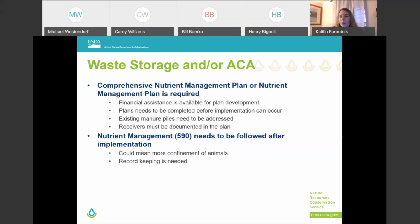And then keeping records of where your manure is going and how and when your animals go outside, what pastures they're going in. So there is a record keeping part that would be required if you want to install any of those waste storage facilities or improved heavy use areas.